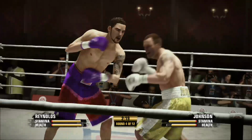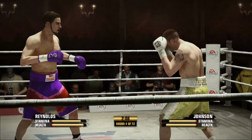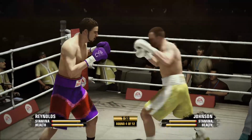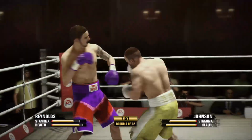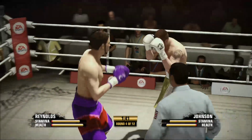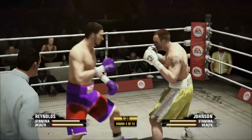A left hand scores. Reynolds is putting together punch stats tonight that fall right in line with what his strategy is. Outside fighter, throwing lots of jabs, landing lots of jabs. Well, the jab is the table setter. And the jab tonight has set up the table where he's been able to eat whenever he's wanted. Focus. 90 seconds to go in round number four.